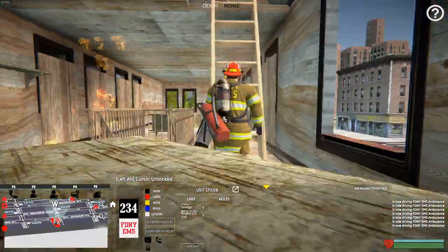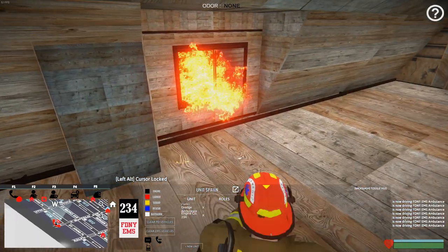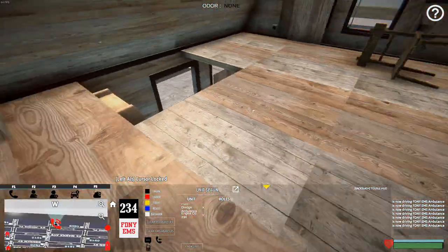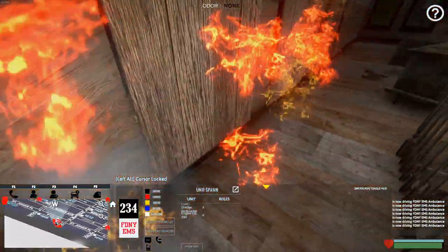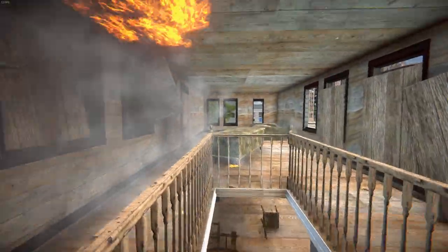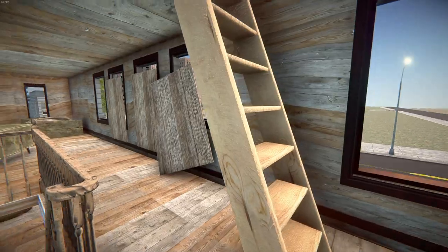Alright, we're going up. Actually, maybe we can. It's not that much fire, actually. There's really none up here. Alright, let's get back down to the second floor. We gotta put it out fast before it spreads. There we go! Quick thinking, EMS, guys! Oh no, it's spreading! It's upstairs now. Alright, let's get back upstairs. Sorry I left the siren on.